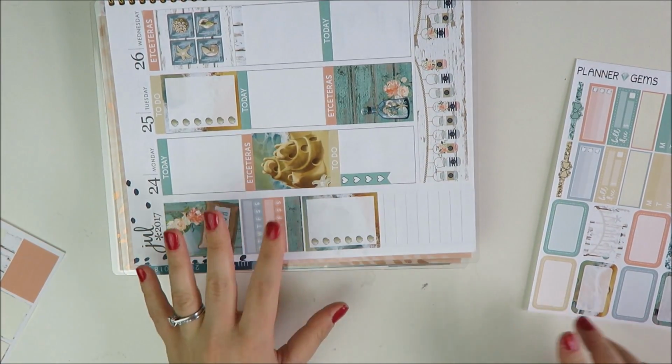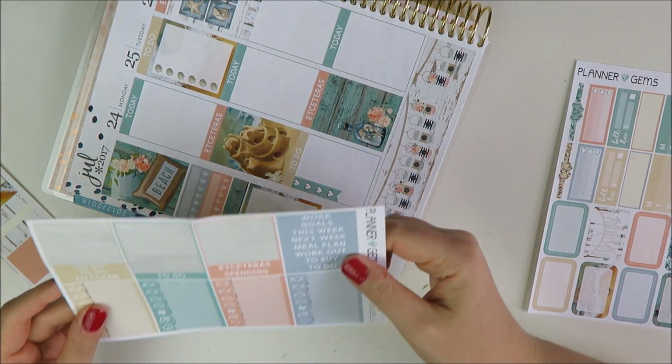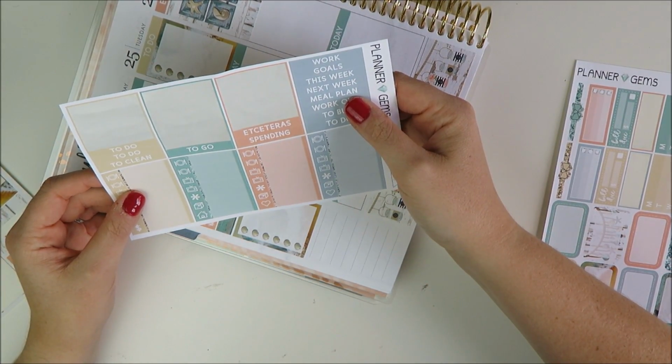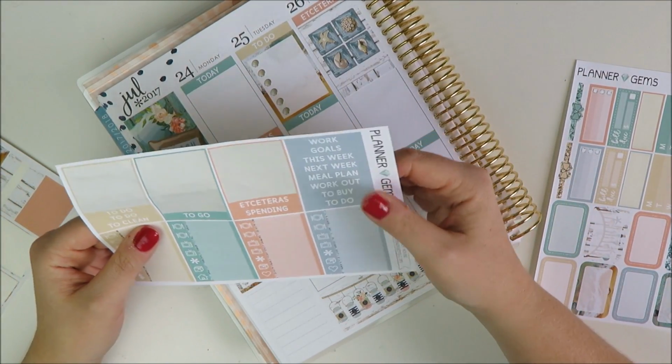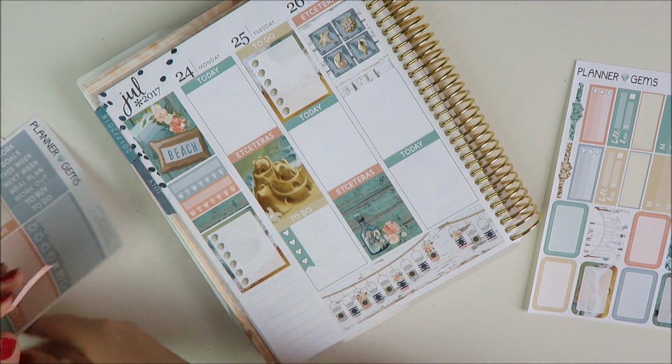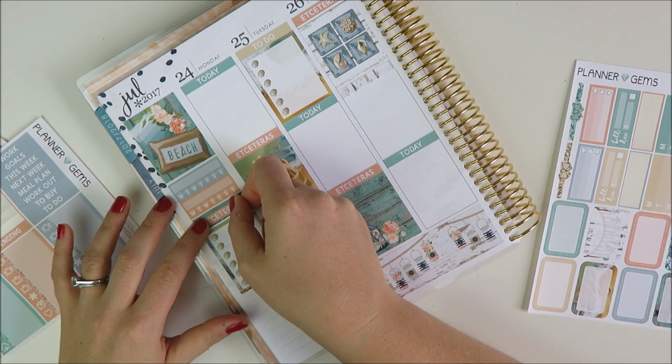And I kind of want that one, actually, I don't want it to be a this week. I want that to be like a don't forget or like to pack. So what do we have? I guess I'll just take an Etceteras header for that because I didn't use that. So that can be like my packing list.